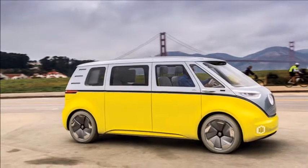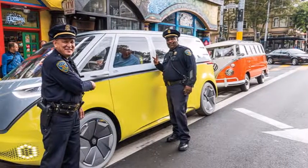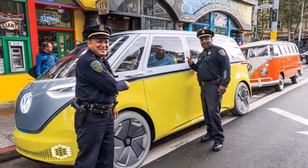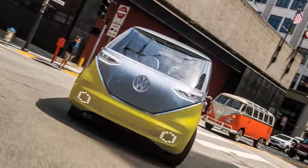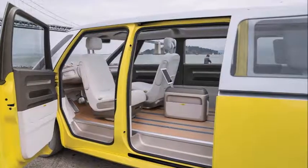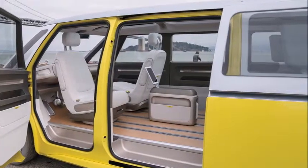Both models are rear-drive. All-wheel drive will be optional on the production Buzz. Both sit on a remarkably generous wheelbase, and both are spacious and surprisingly easy to get into and out of. From behind the wheel of the older version, the new Volkswagen looks positively huge. That's what a 26-inch difference in length and a 10-inch increase in width will do to your perception.